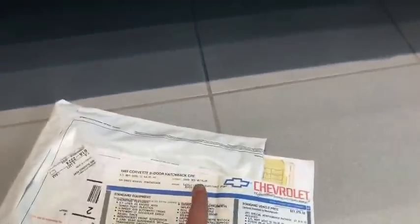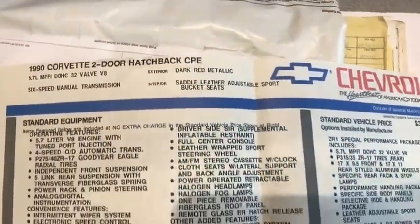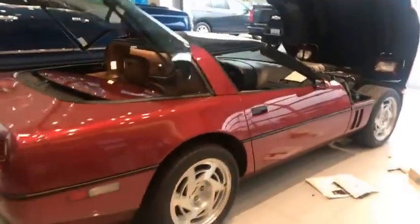This one is called Dark Red Metallic. I started saying Ruby Red. It's a different color, different car. But this is what happens when I've been doing live Facebook for a few hours. So, live social media for a couple hours here on this vehicle.